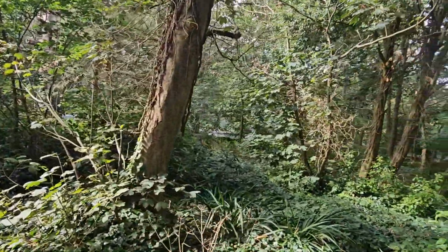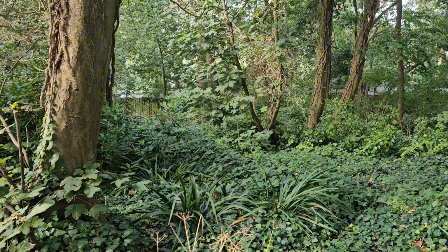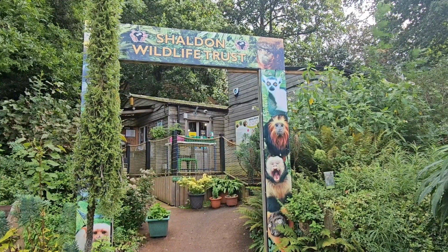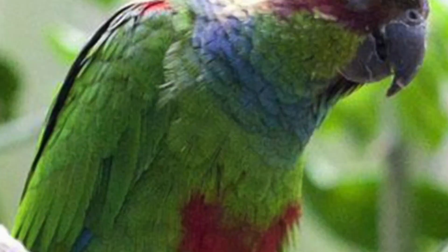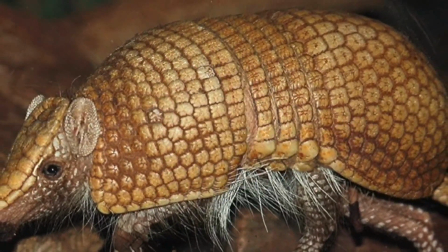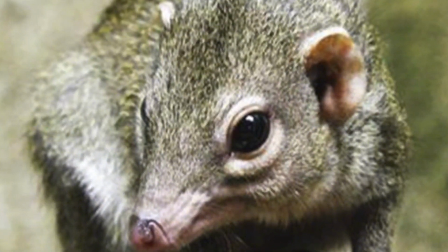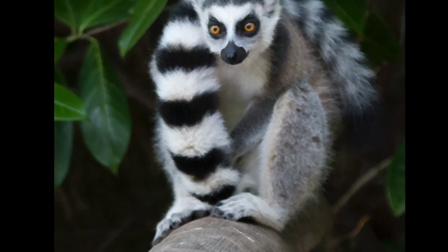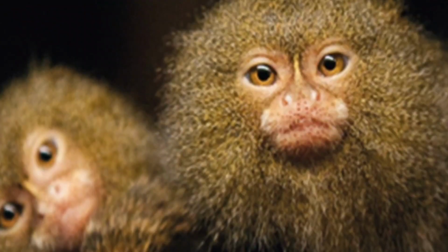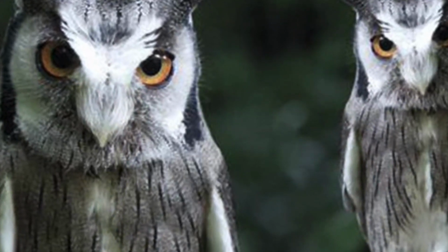And this is something I really want to talk about. Shaldon Zoo Wildlife Trust is set in an acre of woodland garden above the attractive coastal village of Shaldon. They look after and help preserve some of the rarest and most endangered animals in the world. They pride themselves on being the little zoo making a big difference. And if you visit their site, you can see information on all their animals and ways in which they are helping with their conservation. And you can also buy some of their gift experiences and find out how to get involved with the trust.